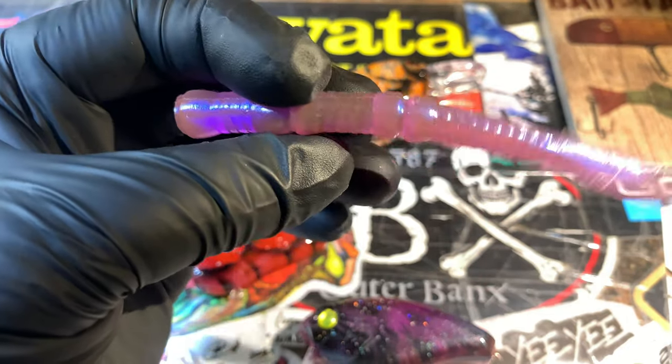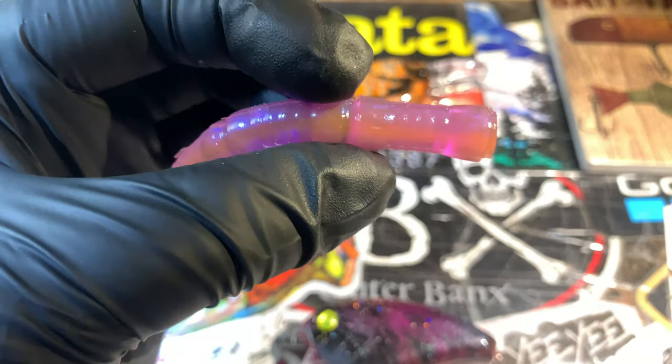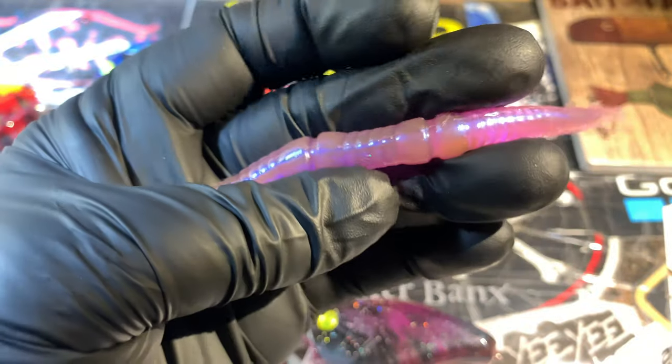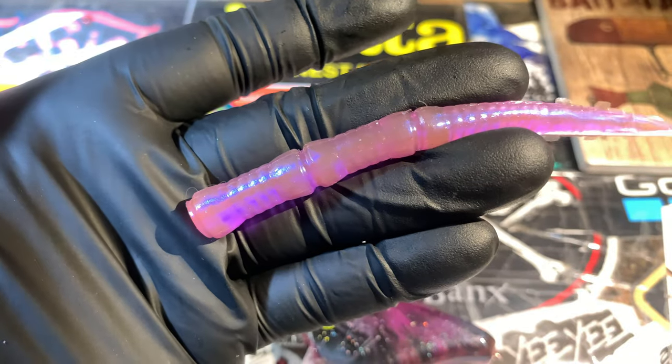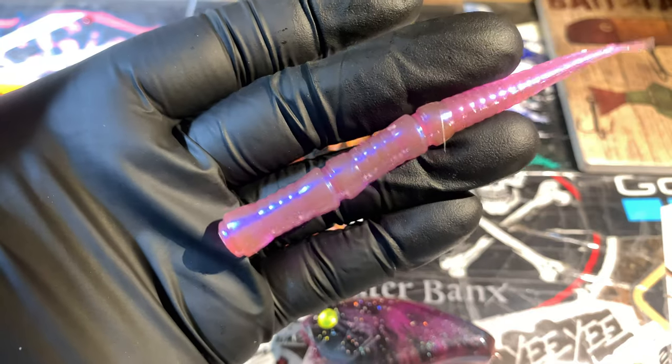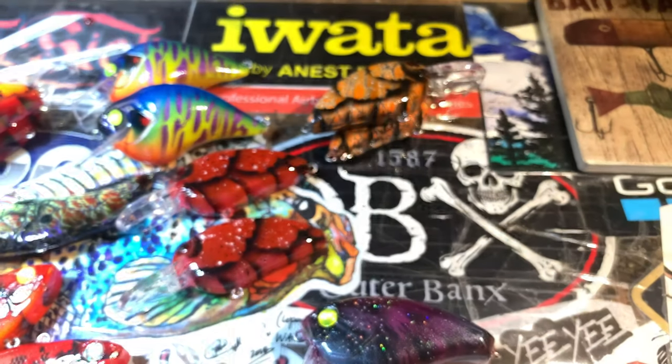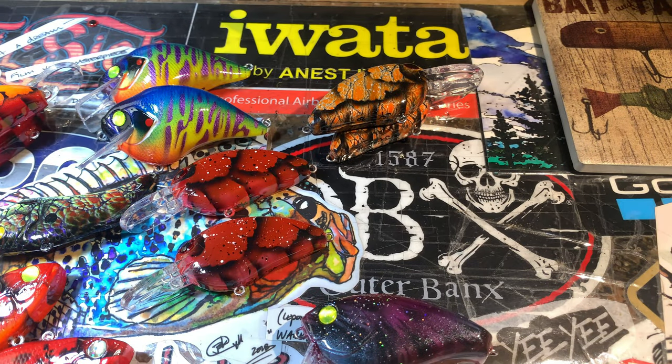So these are the Berkley Ikes, and they come in about 20 different colors. Love the way the structure is in this plastic mold. And this is just that morning dawn. And it's, man, it's just so glow, hot, fluorescent type deal. Even more so right up in the sunlight. So very happy with those. I'm glad you can find them at Tackle Warehouse. I think it costs like $3 or $4 for a pack of 10.